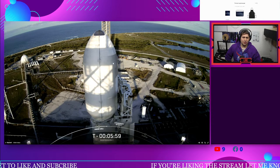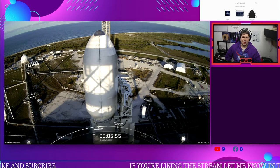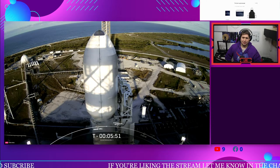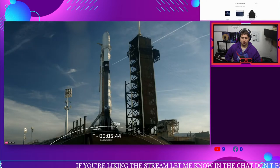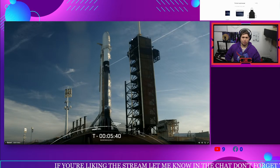Notice how they're not showing us the truss structure to the Starship vehicle pad at the moment. There's things going on now. Power, and also gets Falcon 9 out to the launch pad and into the launch position. Now, while we are waiting for strongback retract, let's take a look. So that camera is literally right there.